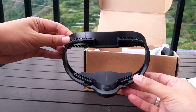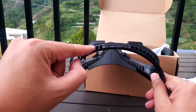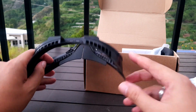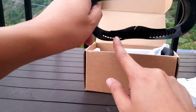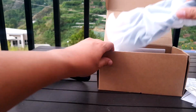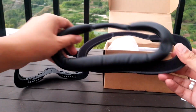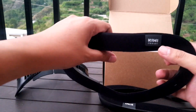There you go. As you can see, this is the big difference. You see those vents over here? Those are vents. Air vents. It would help you breathe inside the mask or the VR headset. And of course the foam. You have the foam, obviously from KIWI Design.